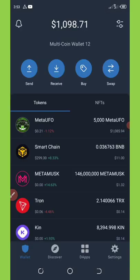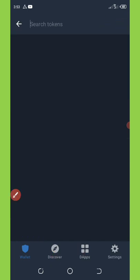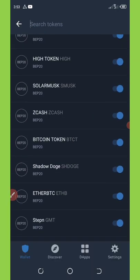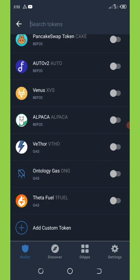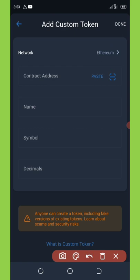Okay, so I've unlocked my wallet. Now you're gonna go to the switch icon on top right corner of your screen. Okay, so once you hit on the switch icon right here, you're gonna scroll down to the place it says add custom token. So right here, you're gonna click on add custom token, and once you click on it, it will pop up like this. Now you're gonna change this network from Ethereum to BNB Smart Chain.